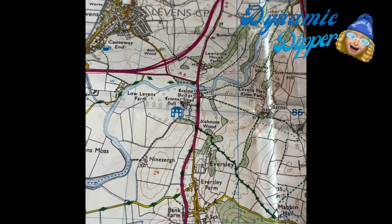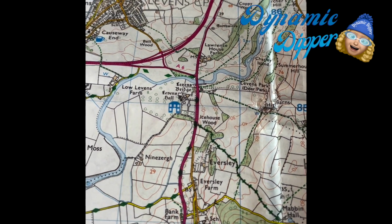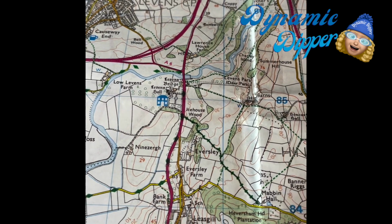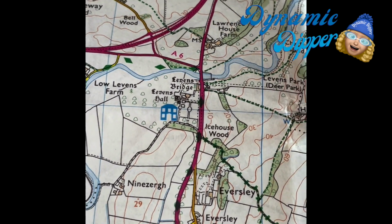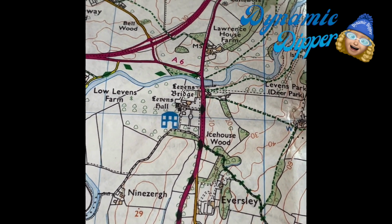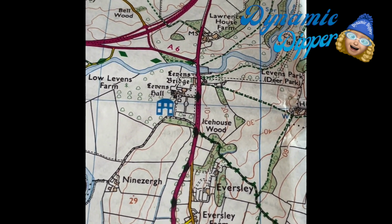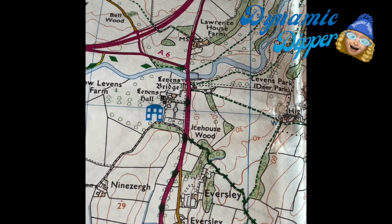Okay, so here we have a 1 to 25,000 OS Explorer map, and these are quite good for planning your river swims. Obviously the local info is best gained from local people, so if you speak to anglers or dog walkers who walk down near the river quite a bit, then you're going to get the best information from them. They will have seen the river in lots of weather conditions.